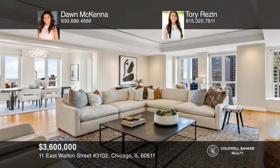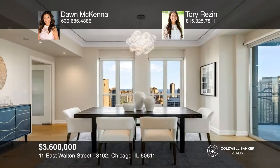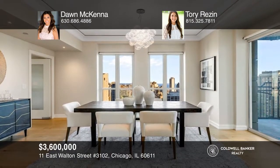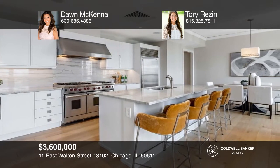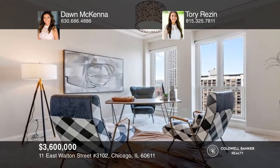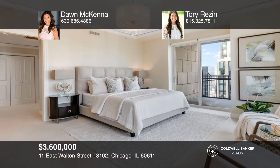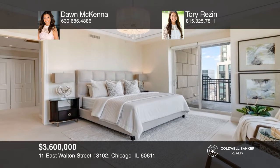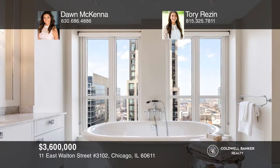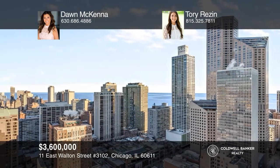This half-floor unit was thoughtfully reimagined with stunning northeast and west exposure and breathtaking views of the lake from almost every room. Recent upgrades include plank oak floors and lighting, as well as customized shelving and built-ins throughout. Highlights include a spacious living room with a fireplace, formal dining room with a balcony, and a chef's kitchen. Enjoy access to the hotel amenities and concierge service. See how you can unwind in your new home by calling Dawn McKenna and Tori Resin today.